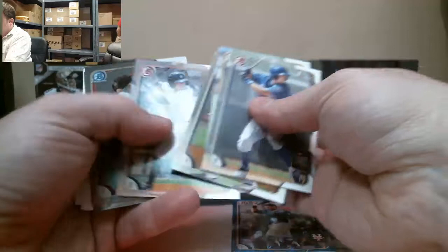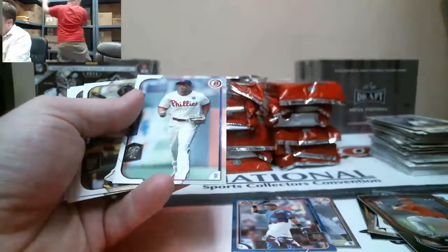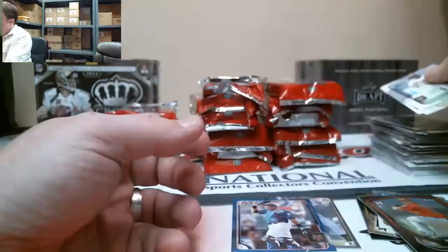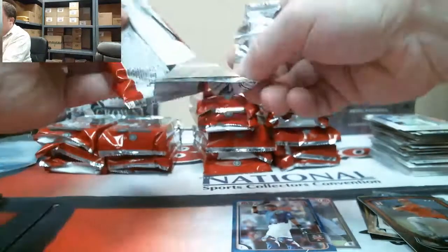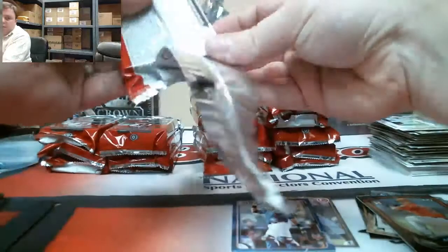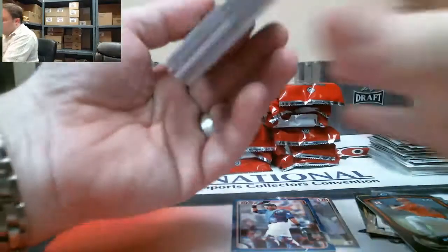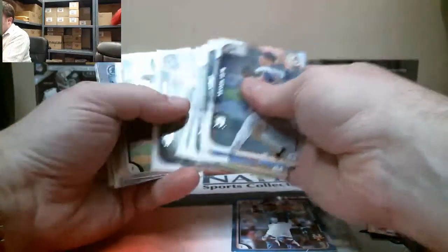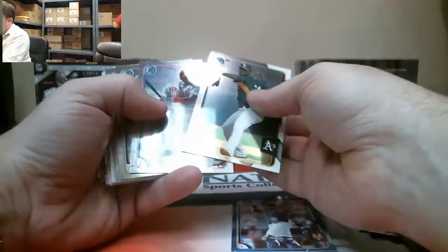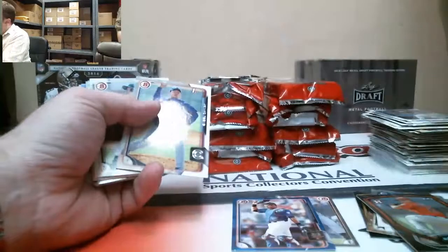Still on. Papers. Chromes. Papers. He was very good on 24. And to be able to transition straight to a baseball career after being an actor, very impressive. Papers. Chromes.